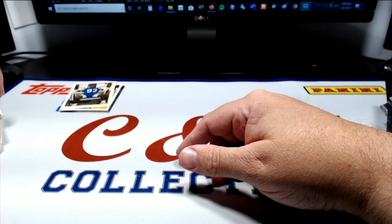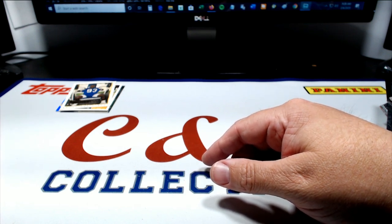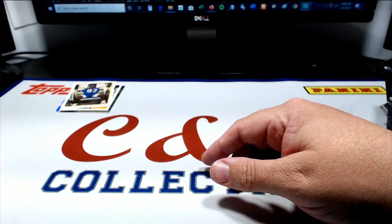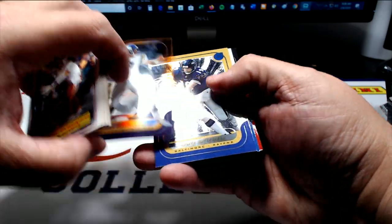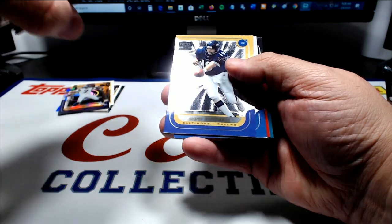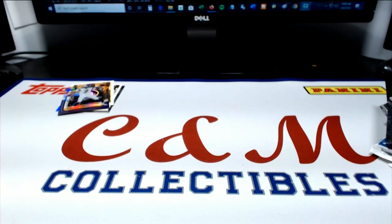All right. Well, I think we ended up with our choices for the giveaway on this one. We'll go ahead and throw the Randall Cunningham acrylic in there as well. Let's see what we pick.